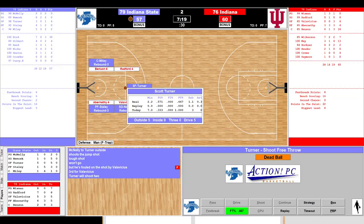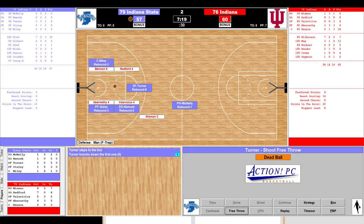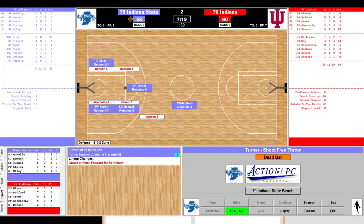And big free throws coming up here for Scott Turner. Turner, about a 67% free throw shooter. He takes the first. And he makes it! 60-58! Cruz will come in at small forward for the Hoosiers.